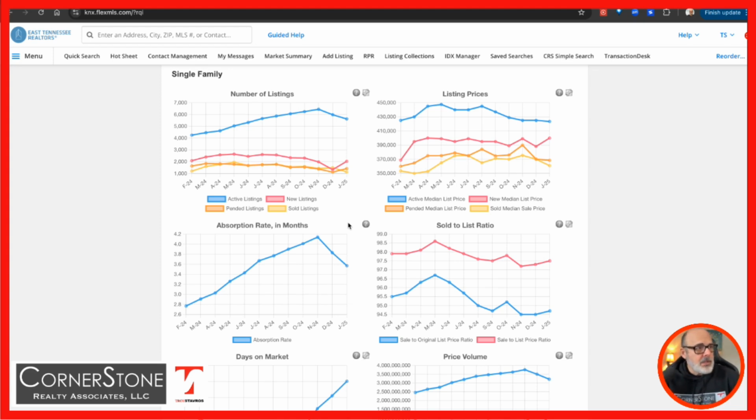So recommendations for buyers: leverage the growing inventory and longer days on the market to negotiate better deals. Focus on mid-range and higher value properties where opportunities may be more favorable. As far as sellers, prioritize competitive pricing and invest in property preparation, staging, minor renovations, so you can stand out in a more competitive market and be prepared for longer market times.